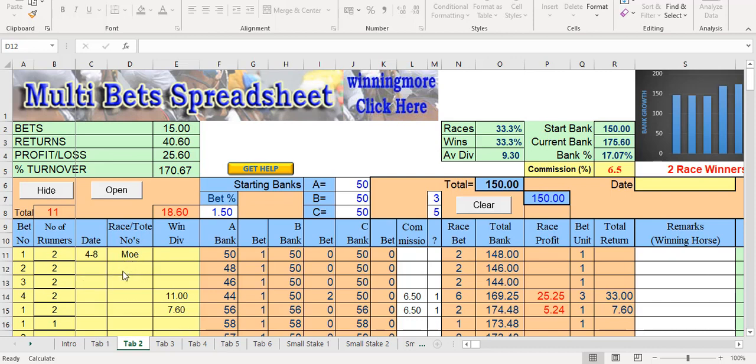So this is the Moe tab, and we start here with a bank of 150. The bank is divided into three. Now I don't want to go into exactly how this works, because you can go to the Multibets site and there's tutorials and everything there to tell you how it is. But essentially we split the bank in three, and this allows us to stay in the game without risking lots of money when things are going against us. So we can see here on the Moe one, we had 15 bets for a return of $46. Our profit and loss was $25.60 for this meeting.